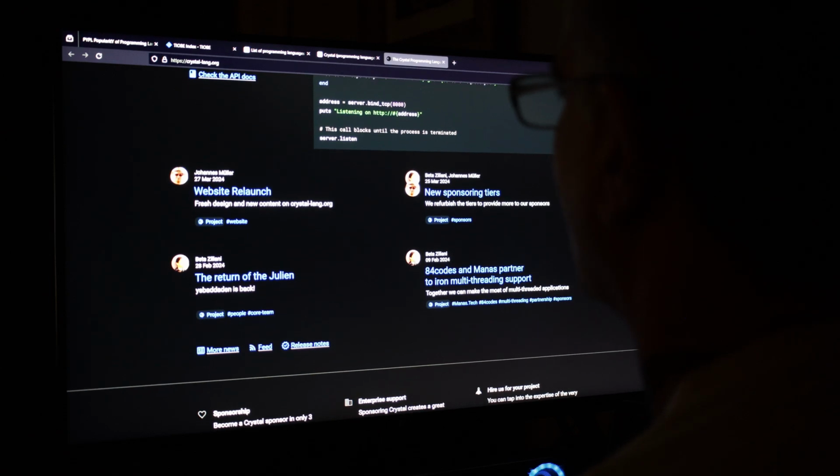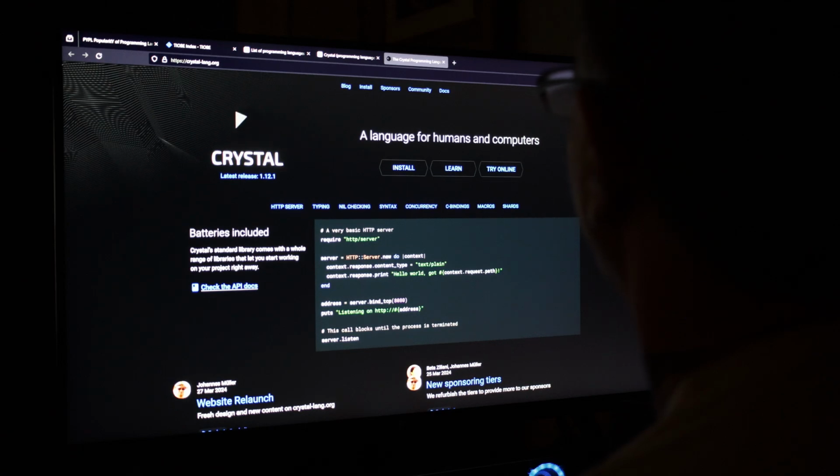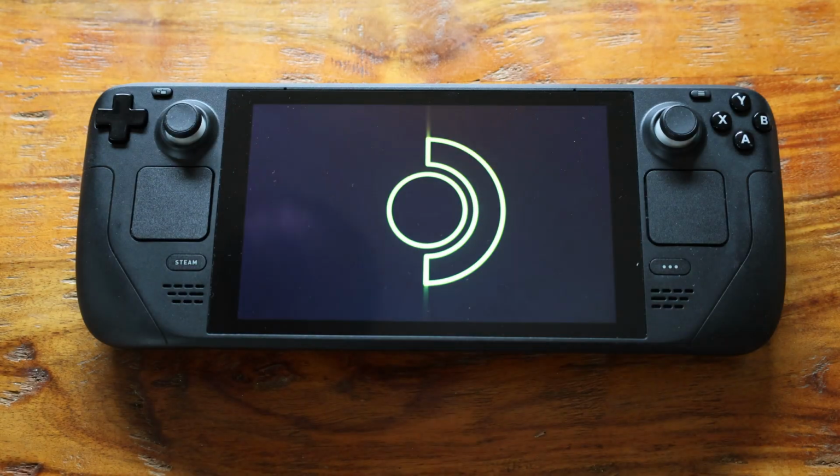Windows isn't officially supported, so I'd use a Linux install, which made me want to try something I'd been thinking about. How would it be to develop on the Steam Deck?